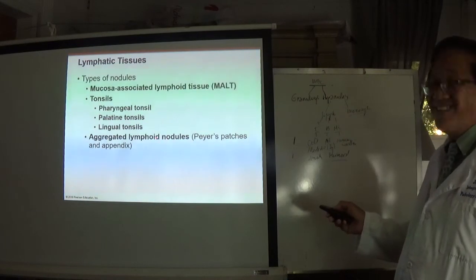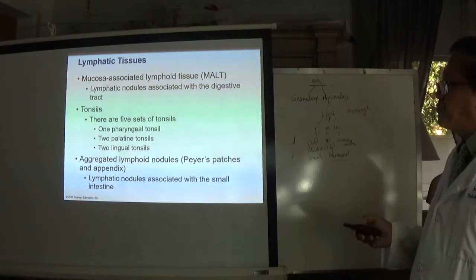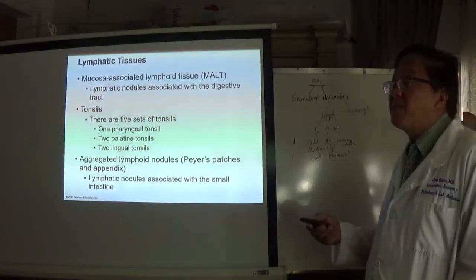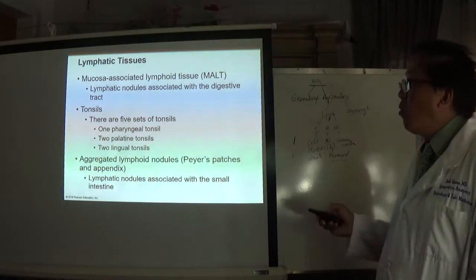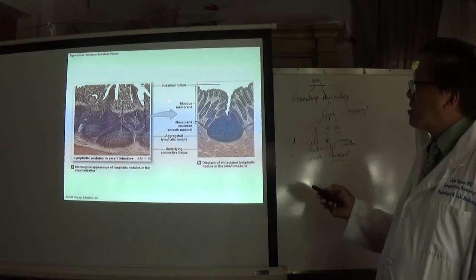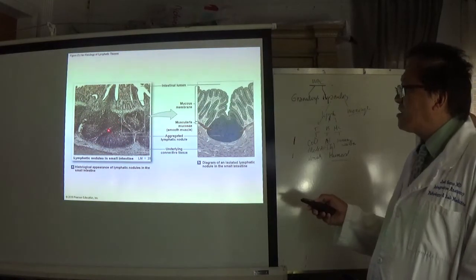And in the small intestine and appendix, you have your Peyer's patches. So these tonsils, when they are exposed and you have an infection, they become inflamed, and it can be a cause of tonsillitis. And again, be aware of what happens. Okay. So this is what it looks like under the microscope. The presence of your Peyer's patches in the small intestine.